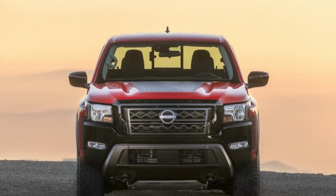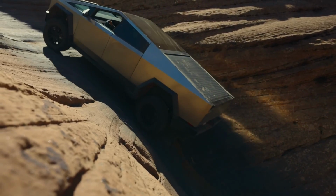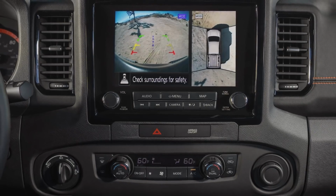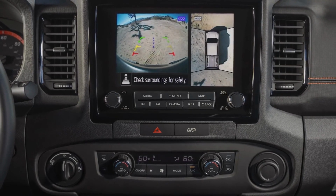The 2024 Frontier might not be Japan's answer to the Tesla Cybertruck in terms of sci-fi-esque tech features, but we believe Nissan's decision to add new safety tech has addressed one of the previous model's biggest shortcomings.